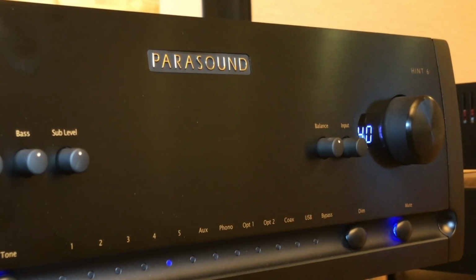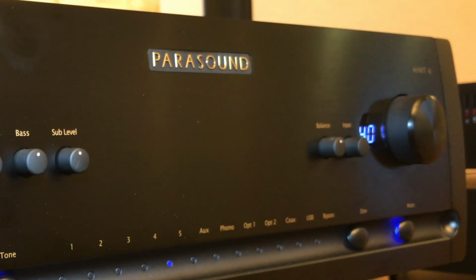So channel tracking left to right at any volume is identical. The distortion is lower. The signal to noise is actually better than a potentiometer where you've got contacts on a substrate that could potentially become corroded over time. But the electronically controlled volume control is really slick, and it offers several opportunities. First of all, we can give an exact digital readout. I don't know if the camera can see that, but you can fill that in later.